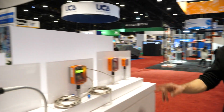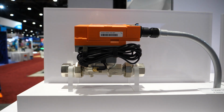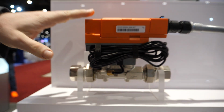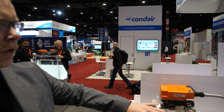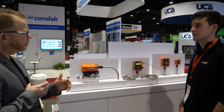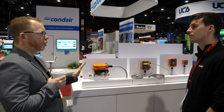All right, so these are pipe sensors. So we've got the flow meter here. It's ultrasonic technology to tell you the amount of glycol in your system. So you guys have these in two flavors. You have one that is certified as a Measurement Canada certification in Canada, and you have another one that's not certified, but will also work pretty much the same.